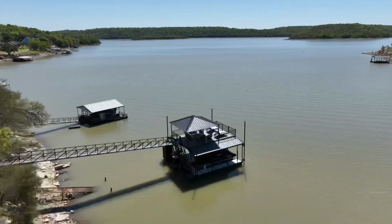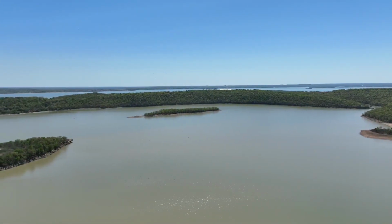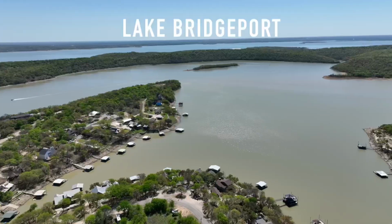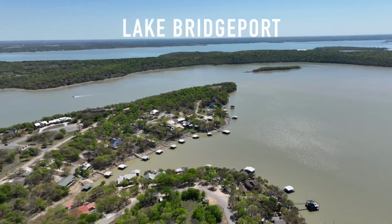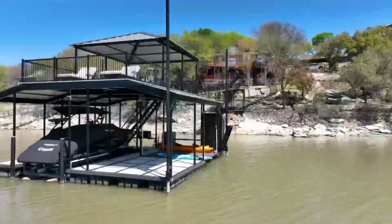Let me show you this lake house, one of my favorite lake houses, not only for the location and the deep water, but take a look at this dock. I'll take the drone up and take you around.